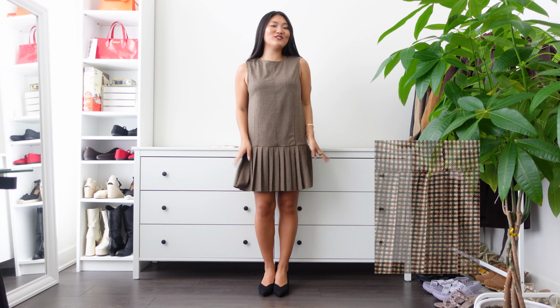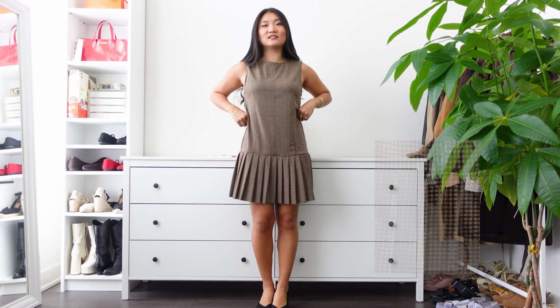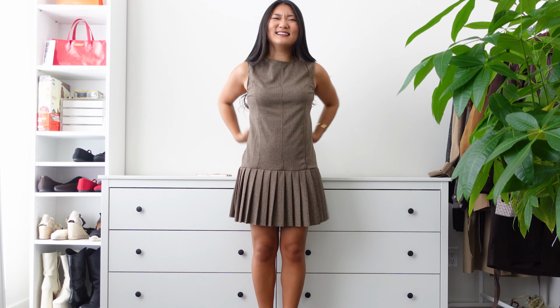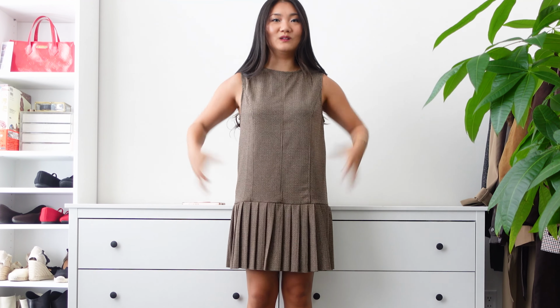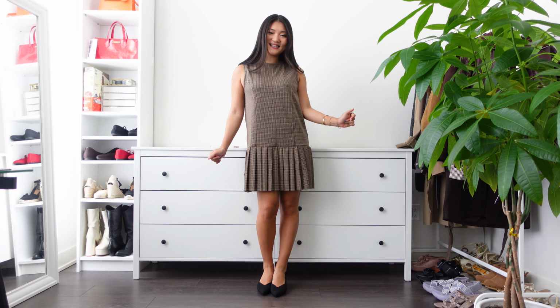It's cute though. It's very full and it's a drop waist vibe and it's cute. It's definitely cute, but I don't know, this is a little bit prettier in my opinion rather than all square. But let's move on to the next item.